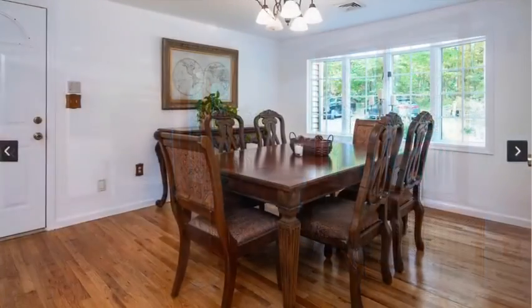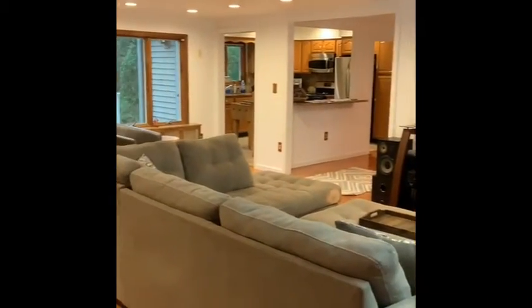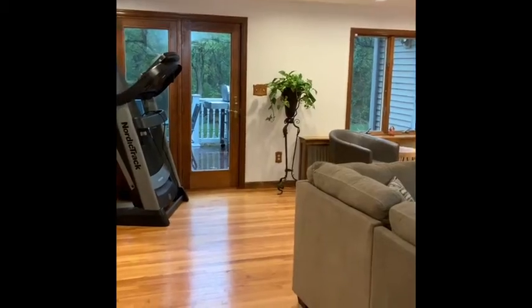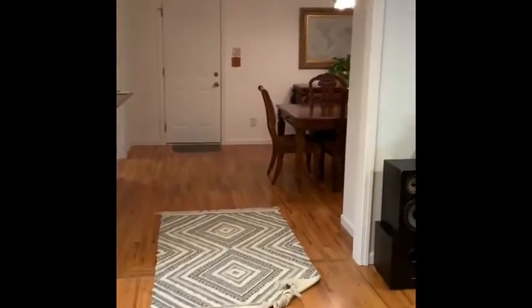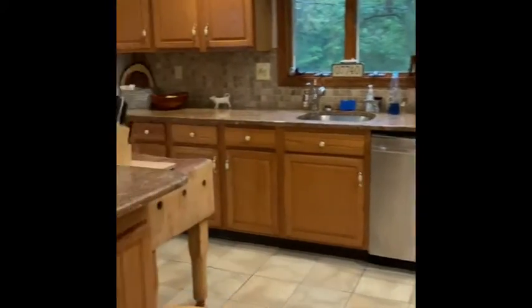The first floor includes a large living room, formal dining room, and an eat-in kitchen. I personally love the open concept floor plan and the abundance of windows and French doors leading out to the magical wooded backyard. And there's great access and sight lines between the formal dining room and the kitchen. The formal dining room also features a beautiful bay window, and the kitchen features lovely skylights and stainless steel appliances.